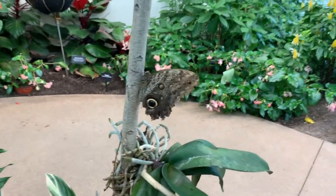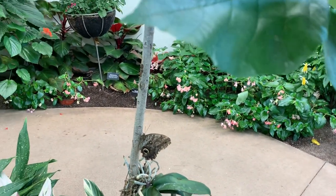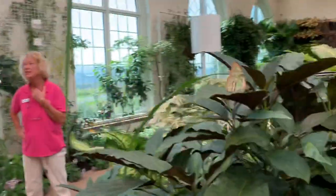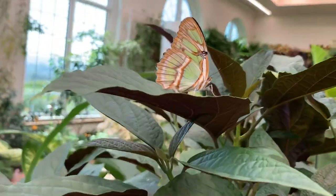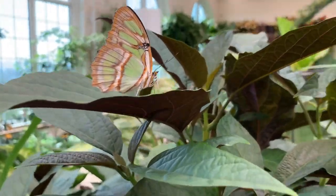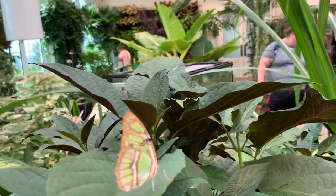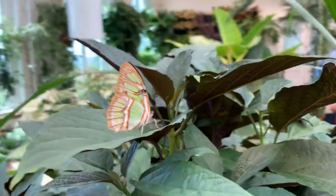Those wings are really beat up. That's interesting. God, he's like a green moth. Very good.